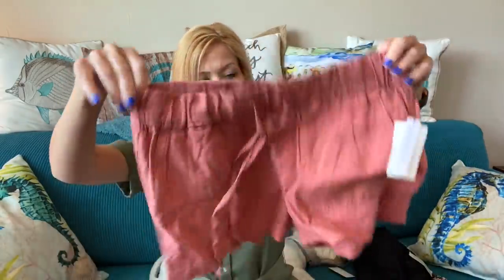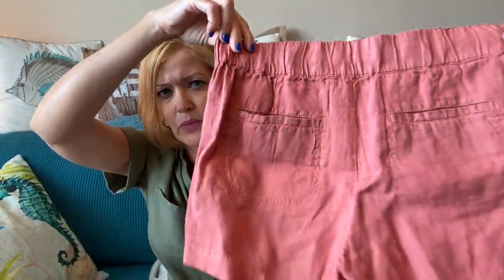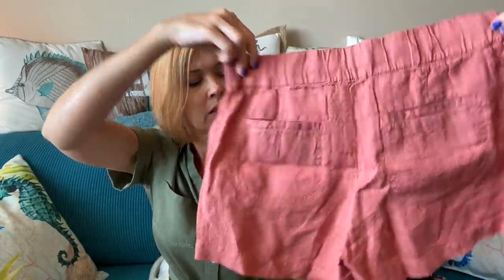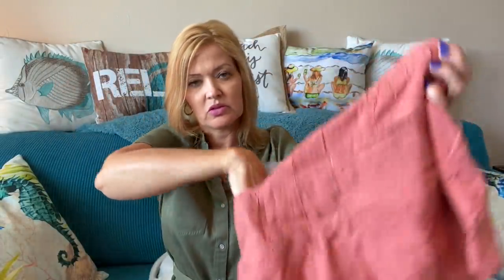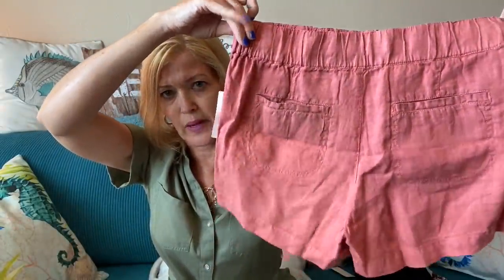Shorts, these are a pair of shorts next by Caslon. These are cute, little linen elastic waist pull-ons. I like the color, it's just like a salmon, very pretty, little pockets in the back. I like that they're regular patch pockets and not the kind that are built in. I hate when they curl up at your bum, so those are nice.